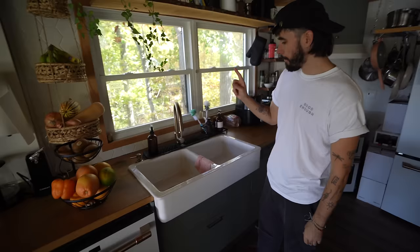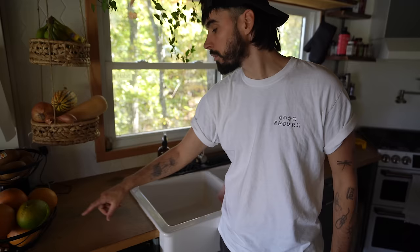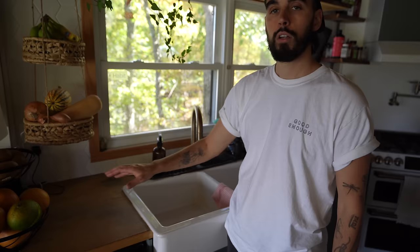There's a lot to love about the kitchen space, but there's two things I would not recommend. Number one being this IKEA countertop. Garbage. You need to be so militant with your water. There's mold growing everywhere. We're gonna have to change this out.